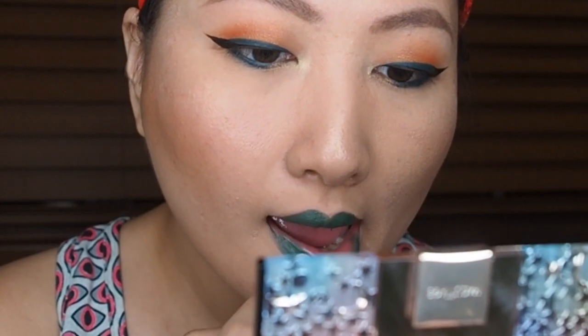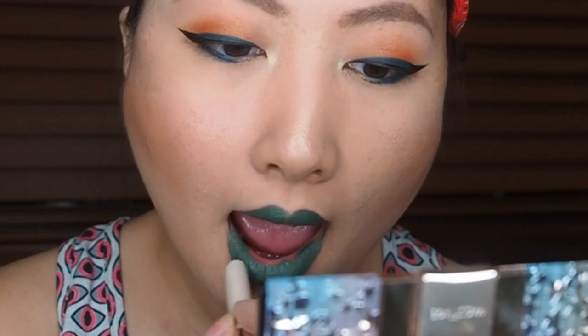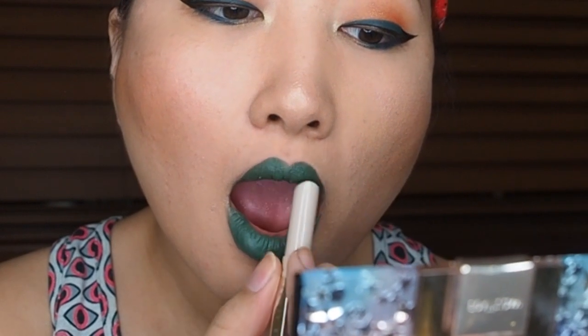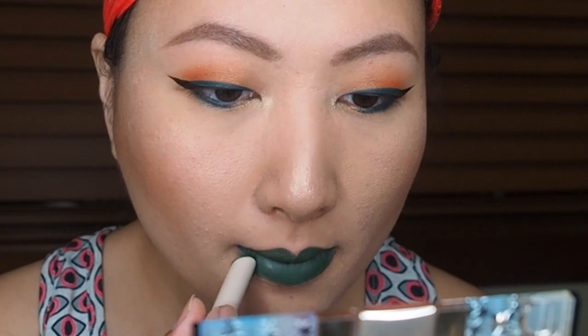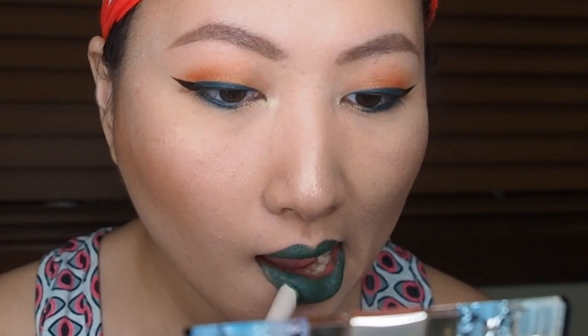See what I mean? It's kind of hard to put on because of the shape of the lipstick itself. The pigmentation is awesome. It is nowhere like the L'Oreal Balmain ones. Oh my god, every single review that I found online says that the L'Oreal Balmain green ones are great. They're not. Do not buy them.